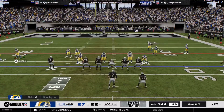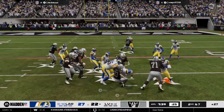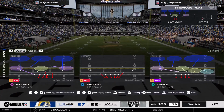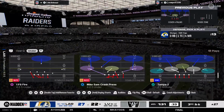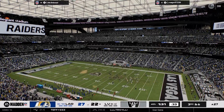Here's a 2nd and 7. Running with Hunt here out of the shotgun, and nowhere to run on the interior of that defensive line. He'll get back only to the line of scrimmage, 27-yard line. Early down stuff to put this offense in a precarious position. We know that securing the point of attack, especially against the big-bodied guys in the middle of this D, has got to be priority one.